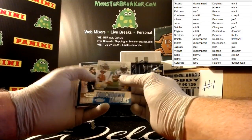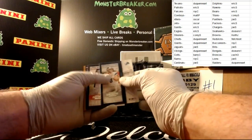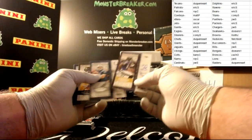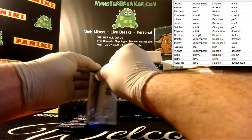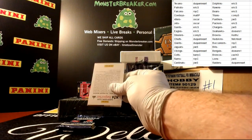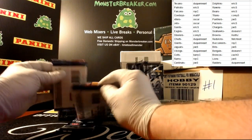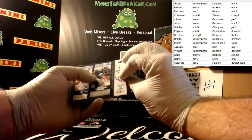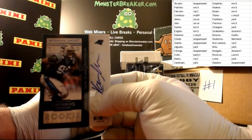Touchdown for the Panthers of Cam Newton, Steve Smith. Marlon Brown, autograph for the Ravens. Ravens are going to Eric. Touchdown for the Steelers of Big Ben and Heath Miller. We have an autograph of Jerricho Cotchery for the Panthers. Panthers are going to Joe.